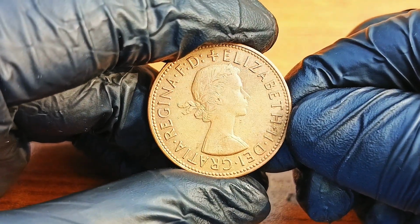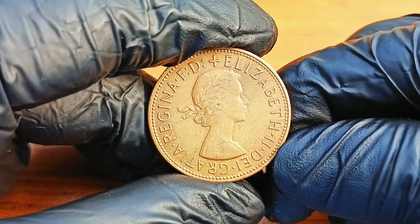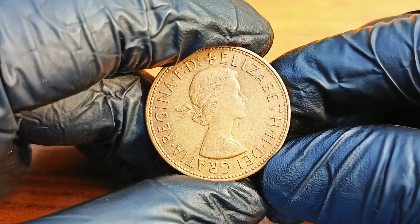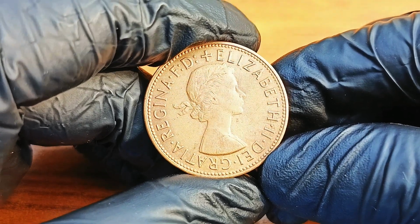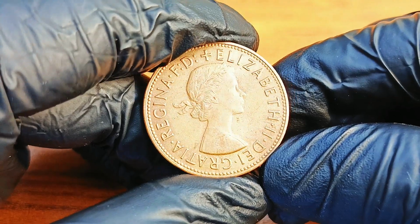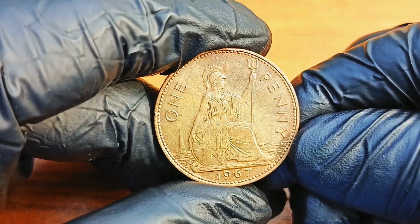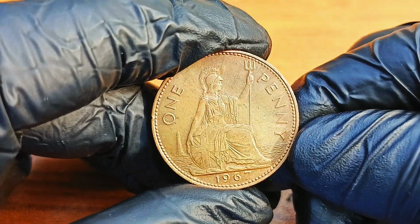This coin belongs to the final series that featured Queen Elizabeth II's portrait on the obverse and the iconic Britannia design on the reverse. Because they were minted in the Royal Mint, London, they did not traditionally include a mint mark unless the coin was struck elsewhere. For collectors, this makes the 1967 penny historically significant as a representation of the end of an era. The coin has no mint mark, which was standard for pennies struck at the Royal Mint during this period.